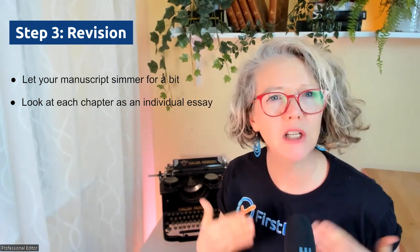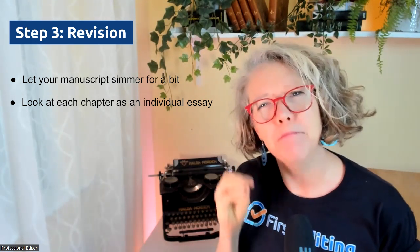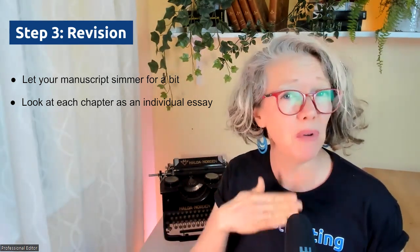Once you finally start your revision process, try to look at each chapter as an individual essay that makes its own point. It's helpful to ask yourself 3 questions. Are all my chapters mini essays that contribute to the overarching point? Do they work both individually and as parts of the whole? And does their order make sense? Lastly, remember it's your underlying message that's most important, that you don't stray too far from that and that you highlight it whenever necessary.